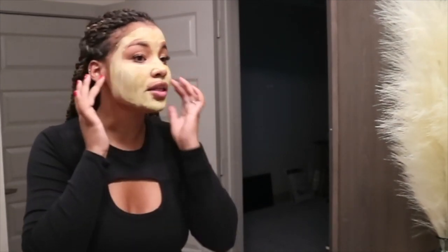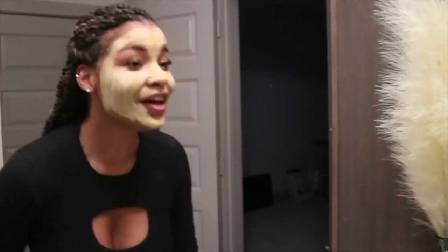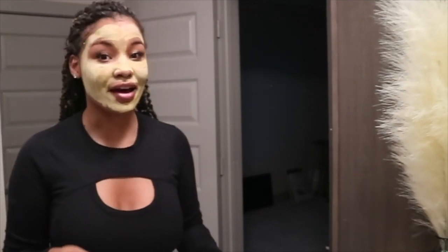I think so. Just instantly, you can already tell that it is drying on my face. So it's almost completely dry already. I have noticed that laughing or doing anything while the mask is drying, it will eventually start shedding. So I'm going to make sure to catch it before it's completely dry or starts to flake up. However, I really, really enjoy the mask.